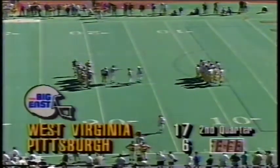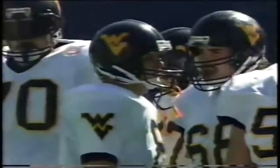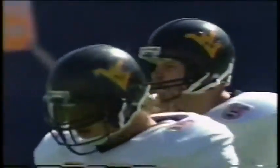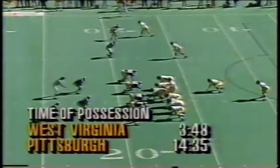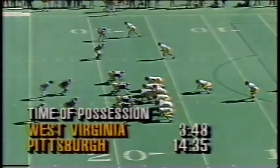17-6 Mountaineers. And right now, if you're an Eer fan, you're hoping for the club to grind some clock, get a good ground game going. Not me. Not if I'm at the controls. I'm play action. I'm going up top, baby. I'm going for the candy. All right, let's see what they got. They have Abraham and Long at the top of your screen.